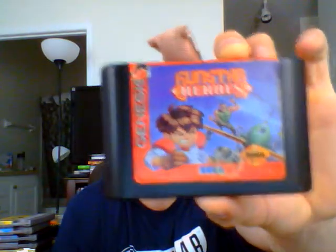I got Gunstar Heroes. If you haven't played this, you've got to get your hands on it. It's like Sega's version of Contra. It's a great game. It's a blast to play, and it's easily worth $14.